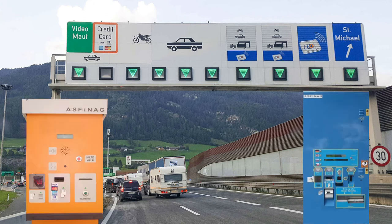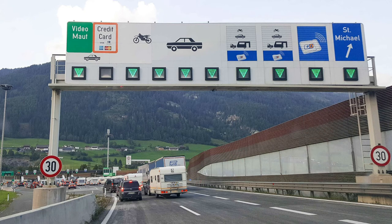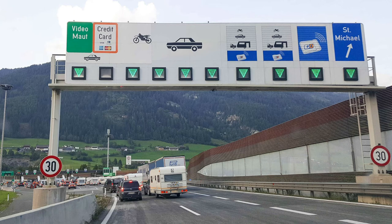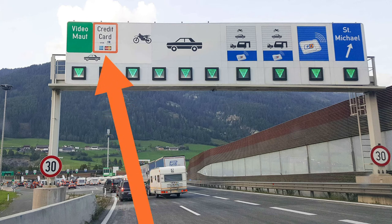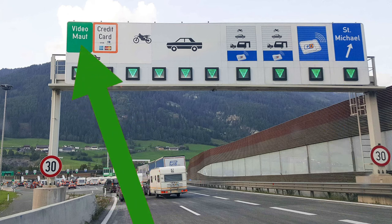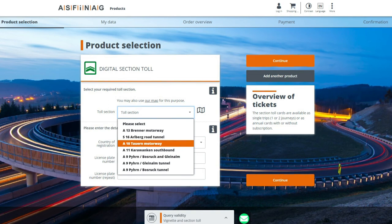Either you simply pay at the barrier with the machine or with the Asfinag service staff present there. Or you have already taken care of a digital route ticket in advance. Pay attention to the right lane for the reduced speed access road. Here you can deal with a vending machine. We will come to this point later when we talk about tolls over 3.5 tons. And this lane applies to you if you have already bought a digital route ticket in advance. I'll show you how that works now.